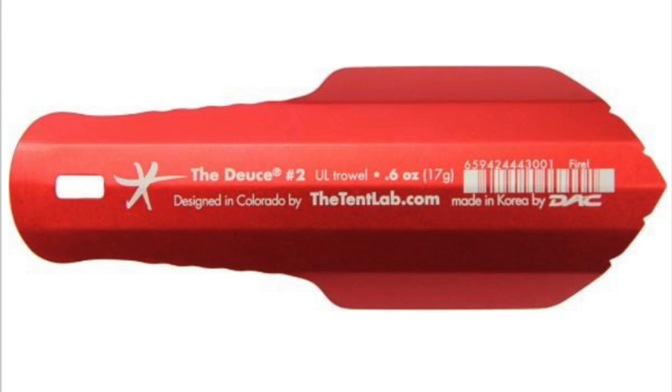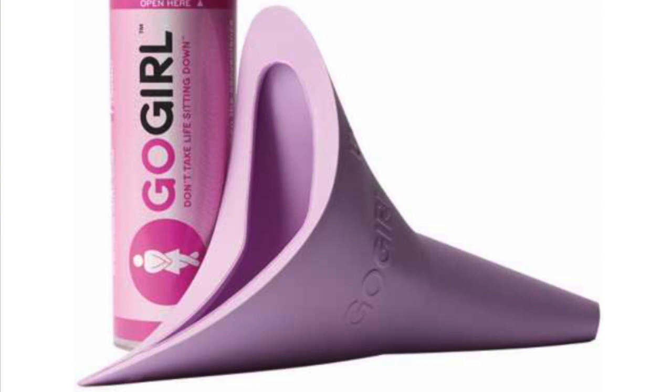One of our new favorite pieces of gear is our deuce of spades. We got the bright orange one, so we won't lose it out in the woods. This thing weighs, what was it, 6.6 ounces. Makes it easy for digging your 6-inch holes. When you have a highly trafficked trail and you need to go to the bathroom and you don't want to have to pull down your britches all the way, you've got this guy for obvious reasons. We'll just link that video right here if you need to know how to use it.